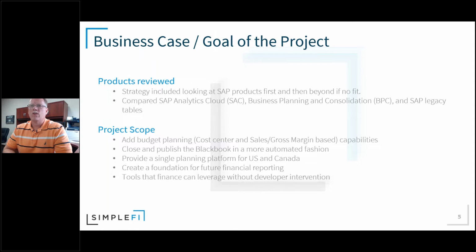So although we started out with what I'll call a smaller scope, we wanted to make sure that we could extend beyond that. Part of the drive there was also to get tools that our finance team and others could leverage without developer intervention. We did not want to have, for example, ABAPers or other people having to go in to generate reports for us in these areas. And then we also wanted to be able to expand into dashboard capabilities.